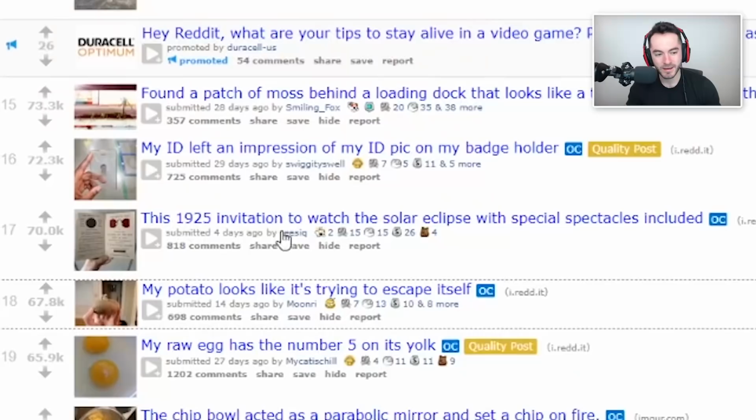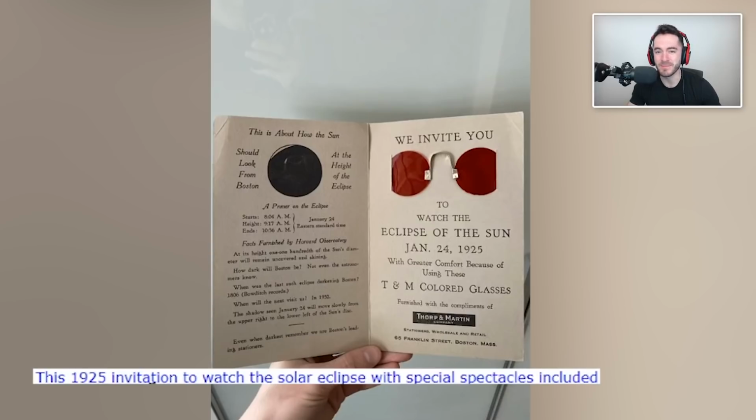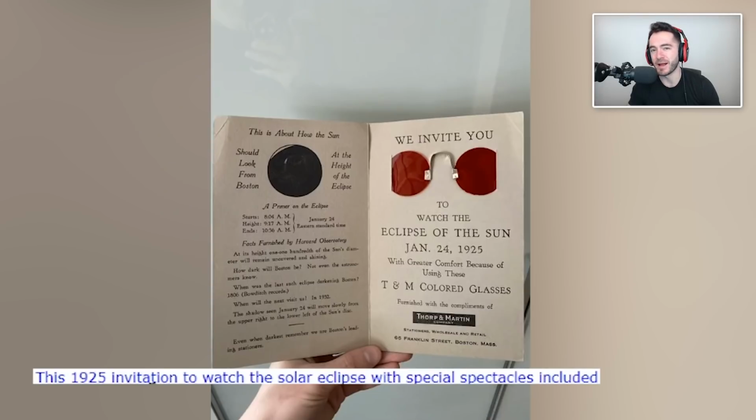Ugh, they're really icky. This 1925 invitation to watch the solar eclipse with special spectacles included. We invite you to watch the eclipse of the sun on January 24th, 1925, with greater comfort because of using these glasses. I love putting on glasses so that I can still look directly at the sun. I mean, maybe they're like 99% opaque. I don't know. Be interesting to try those on and look directly at the sun and see what happens. But also probably not a good idea. I've never looked up, is the sun during an eclipse actually brighter, or is it just that during an eclipse you have the tendency to want to look straight at it and therefore you're more prone to damaging your eyes because you'd be looking at the sun for longer, when normally you're like, I'm just not gonna look at that. That's uncomfortable to do. So anyway, I've always heard, don't look at the sun during an eclipse. Is it worse than if I just looked at the sun normally?